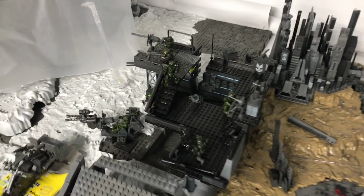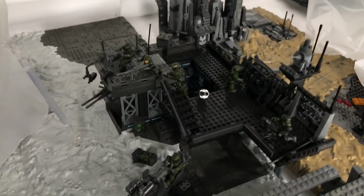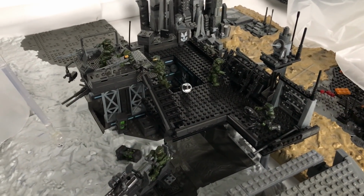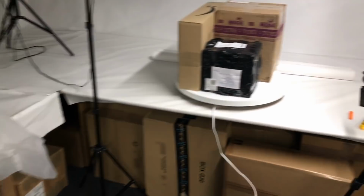We've got the new Mombasa Diorama, and that's the first mock that I ever created, the first thing I ever built before I started the channel. So I've just kept that for sentimental value, but to be honest with you, that's likely to be stripped for parts as well at some point in the future.